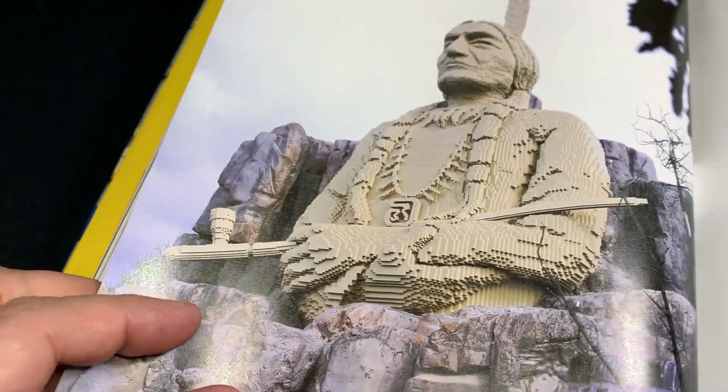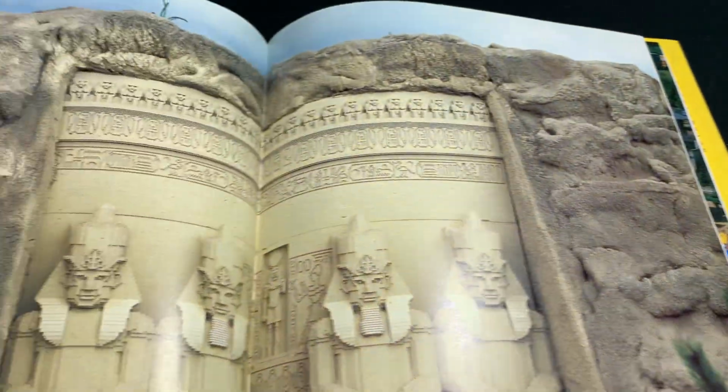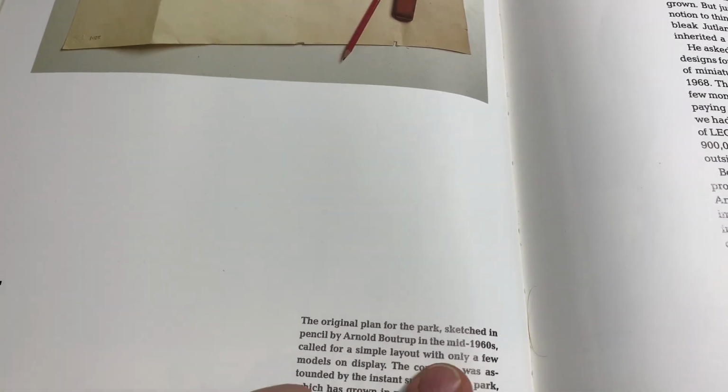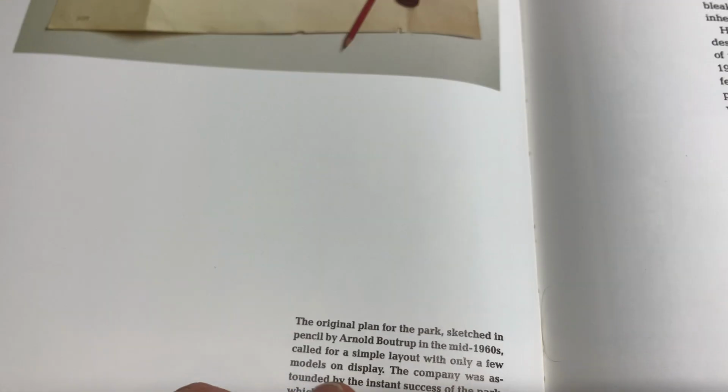That's awesome, and absolutely, and how they built it in the first place using big cranes. That's utterly fantastic there. I will say, this is the original design of the Legoland Park in Denmark. The original plan for the park, sketched, penciled by Arnold Bottrup in the mid-1960s, called for a simple layout with only a few models on display.